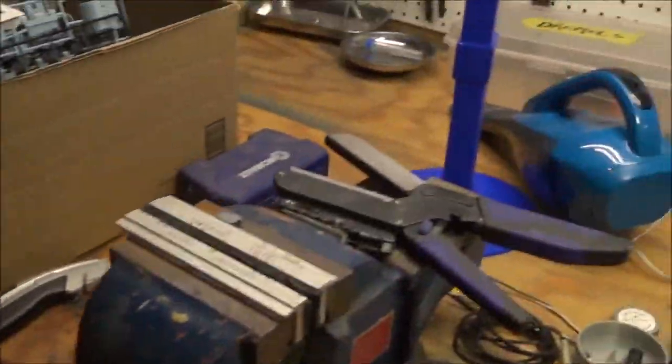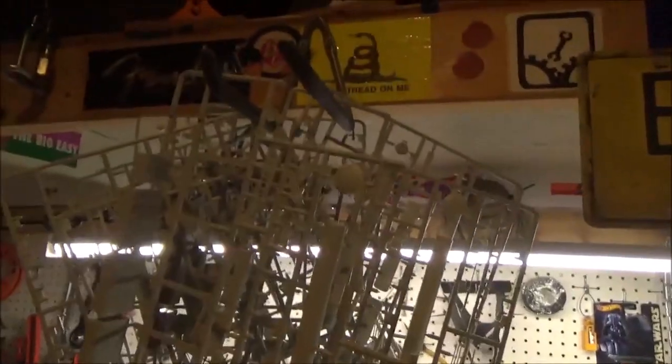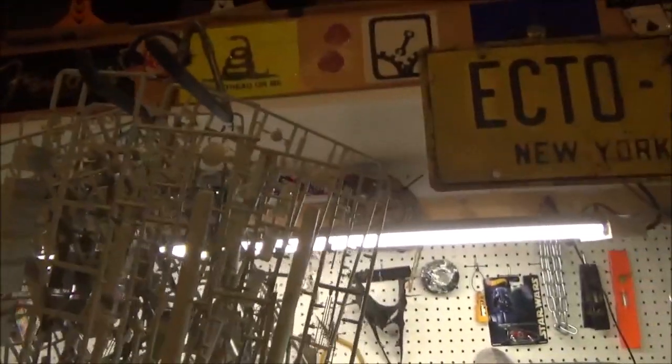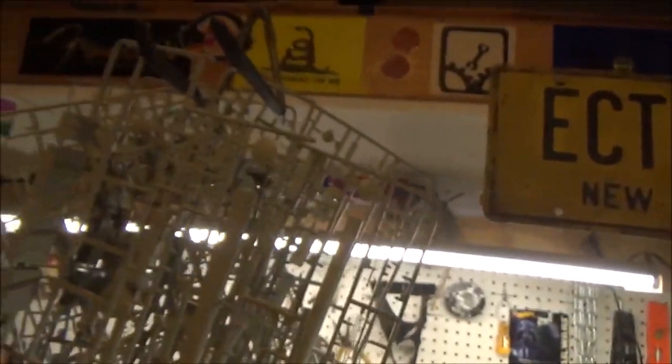It's one of those toy reconditions. These are all sprues from a U-boat that I'm working on, which I'm trying to get to, but I have so much other stuff going on. I'm just trying to get to it, but you know how it goes. They're ready to go whenever I need them.